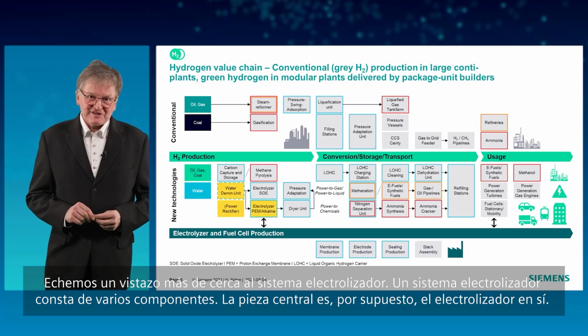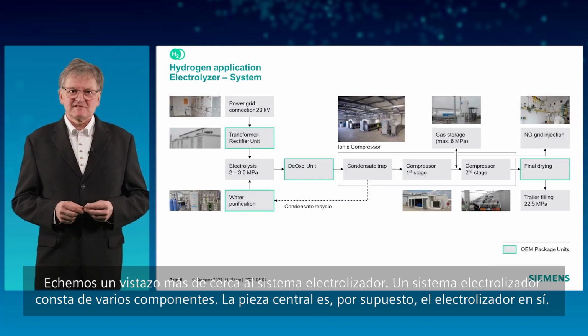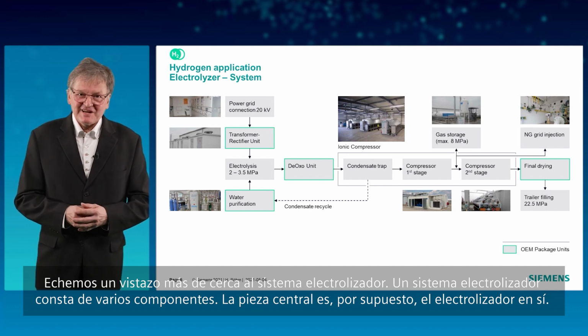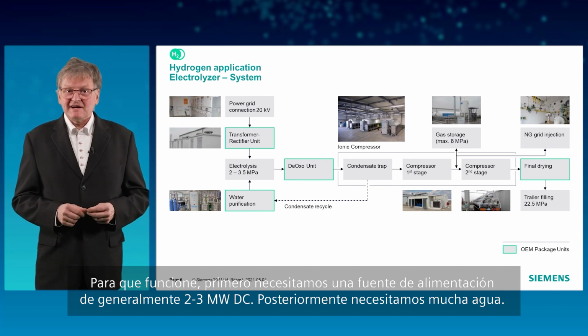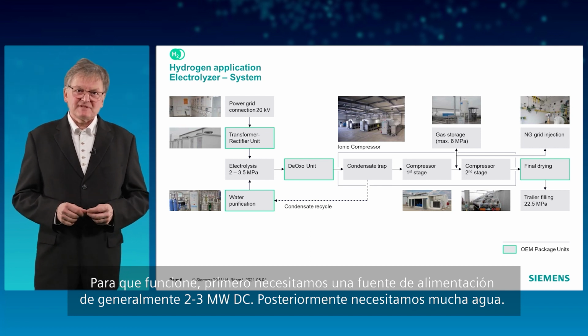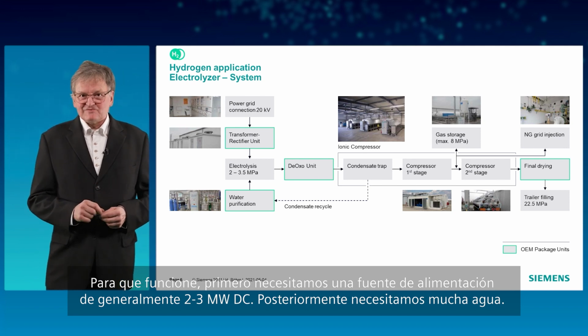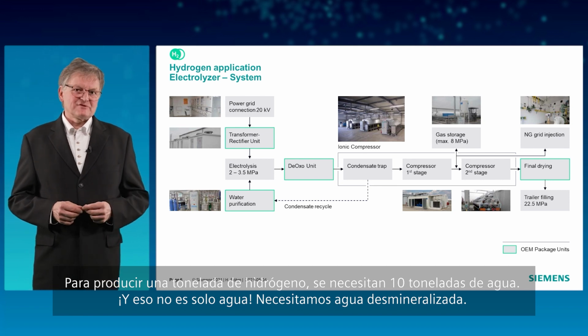Let's take a closer look at the electrolyzer system. An electrolyzer system consists of several package units. The core is, of course, the electrolyzer itself. To make it work, we first need a power supply of typically 2 to 3 megawatt electric power, direct current. Then we need lots of water. 10 tons of water are used to produce 1 ton of hydrogen.